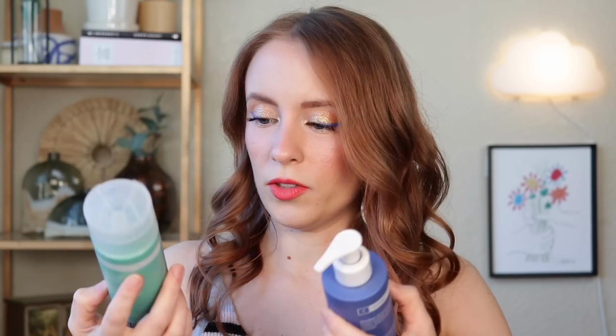All right, I actually have 2 cleansers from Paula's Choice. This first one is covered in cat hair. This is the Ultra Gentle Cleanser. I didn't use this on my face because this does lather just ever so slightly. It doesn't have a ton of lather, but I prefer a non-foaming cream cleanser on my face. So actually what I used this for was on my upper back.